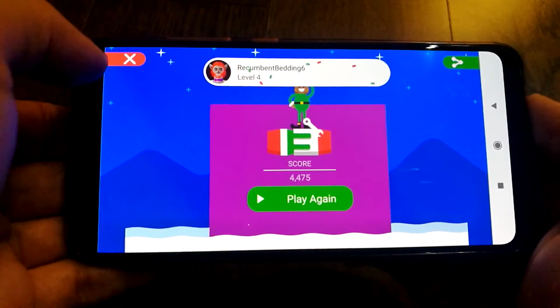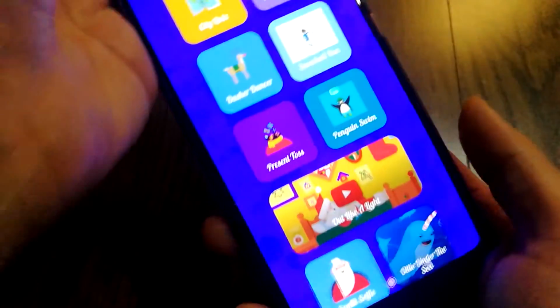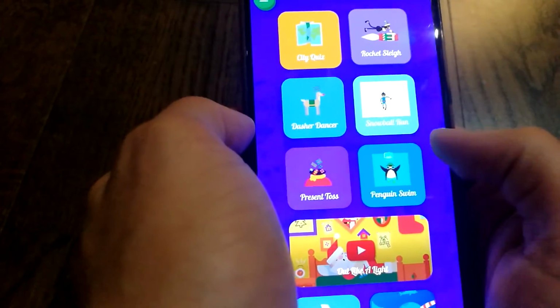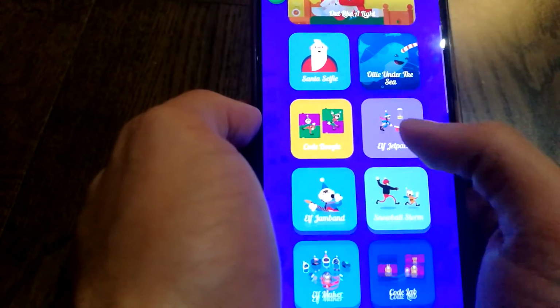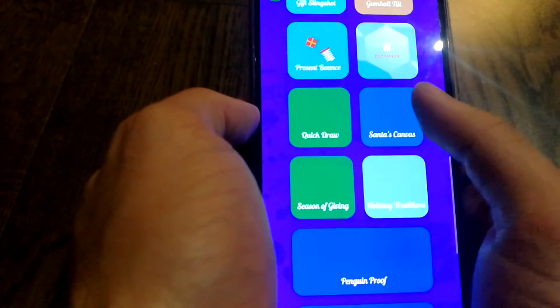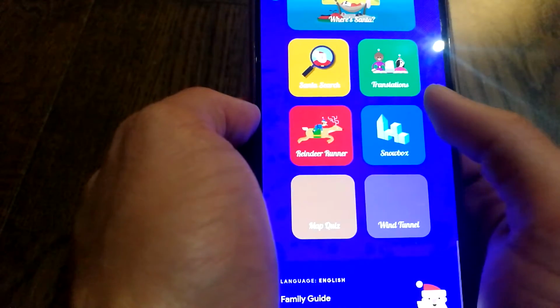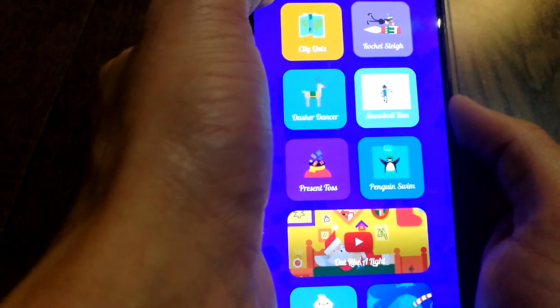You can always comment your score as well if you end up playing this game, and let's see who has the highest score. I've not played all of the games, but there's so many different things to do in this app. Yeah, I think the kids will enjoy this app as well.